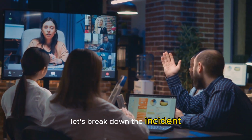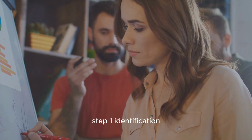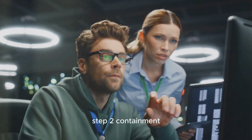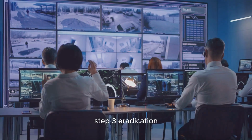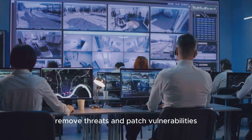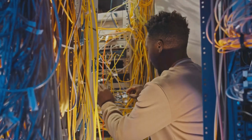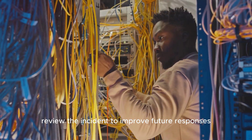Let's break down the incident response process into manageable steps. Step 1: Identification. The Security Operations Center team monitors systems for suspicious activity. Step 2: Containment. Isolate affected systems to prevent further damage. Step 3: Eradication. Remove threats and patch vulnerabilities. Step 4: Recovery. Restore systems and data to their pre-incident state. Step 5: Lessons learned. Review the incident to improve future responses.